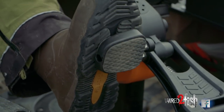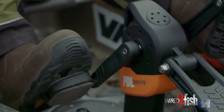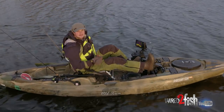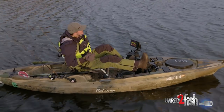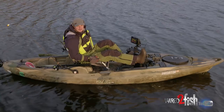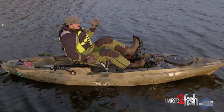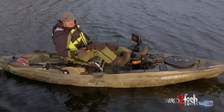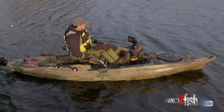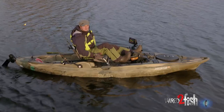Obviously with this system, I've got a pedal drive. And the nice thing about this is I can pick it up to speeds of about 5-6 miles an hour, depending on how hard I wanna work. So like right now, it's the end of the day, I'm wrapping up. I just wanna get back to the truck, starting to get a little cold. I'll kick it down into gear. And if I wanna do some putting away of things, I have my hands free. So I can dig around, shut my graph off, put some tackle away.